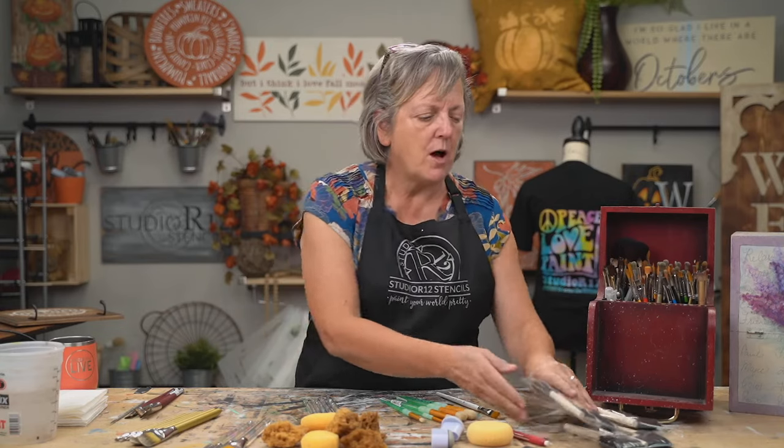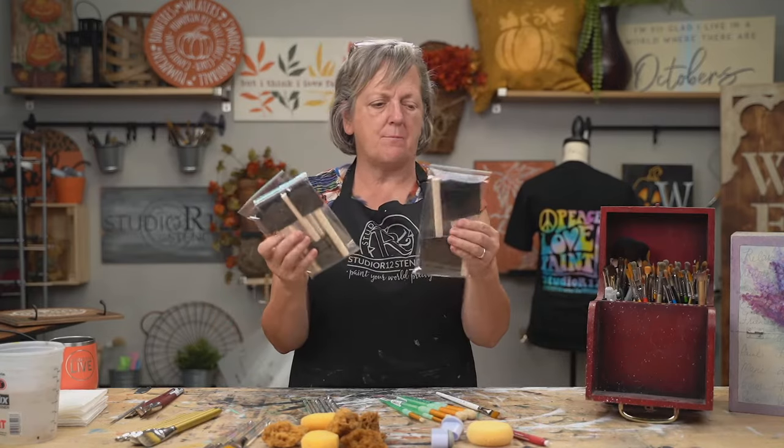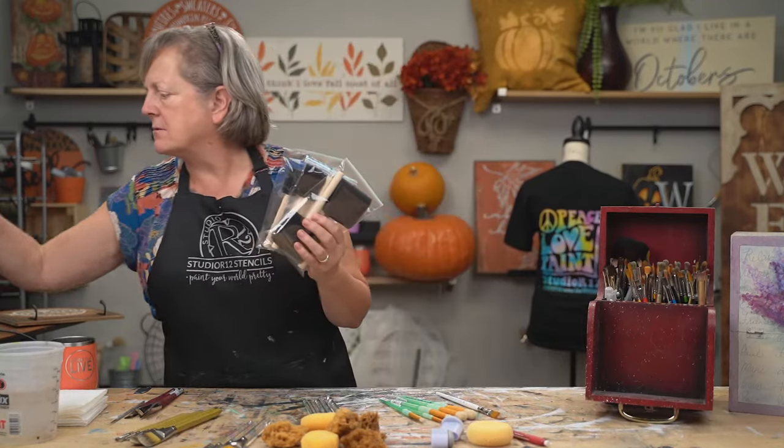And then when we're going on, we have these foam brushes. These are the polyfoam. I don't think I have one.